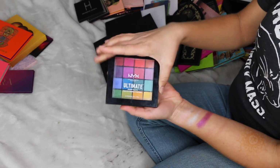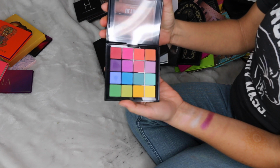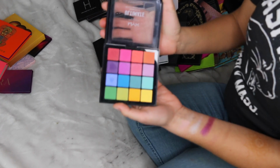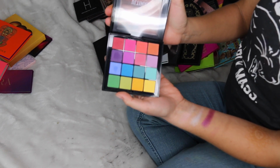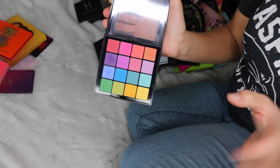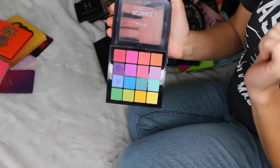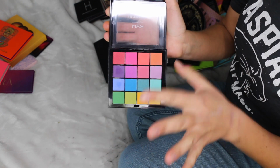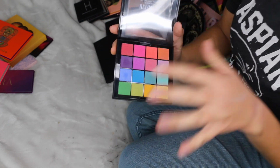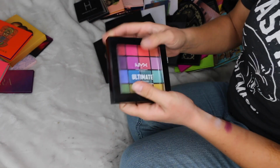This is the only NYX palette I have. This is the NYX Ultimate Shadow palette. This is their colorful one. I haven't touched this one a whole lot this year, but this is a great palette to have if you like to do colorful looks, just because they're a little bit less pigmented than some of my other colorful eyeshadow palettes. This is really useful when you're trying to blend out some of those more pigmented shadows. So that's why I keep it around. I'm gonna keep this palette.